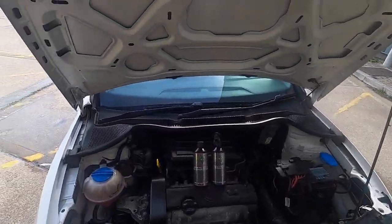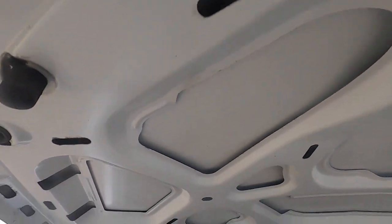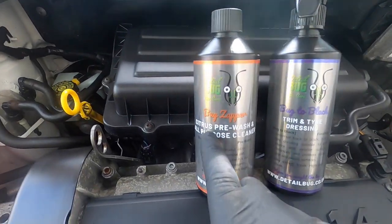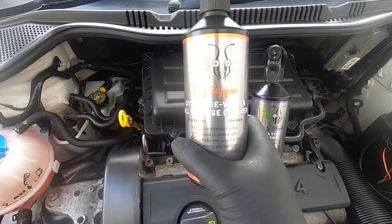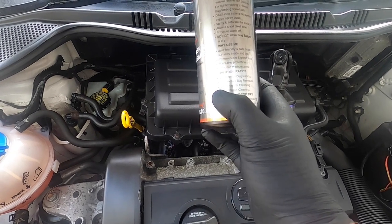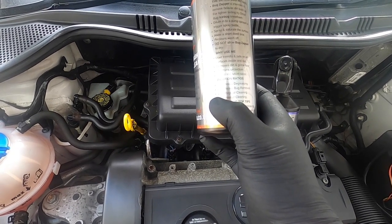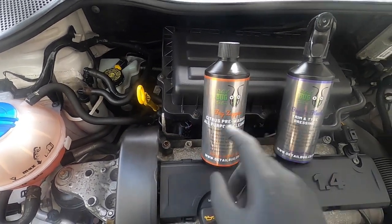Okay folks, that's us finished. Now that was literally spray on, agitate, and wipe. I'm telling you folks, this citrus pre-wash and all-purpose cleaner is APC on steroids. As soon as I started spraying that on, that came off, and I was mixing it sort of between the heavy bug removal and regular cleaning. You can go 1 to 1 or 1 to 20, so you tailor that for your use.